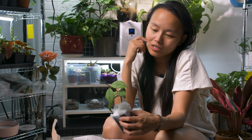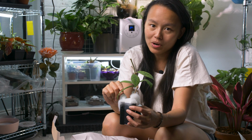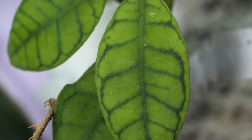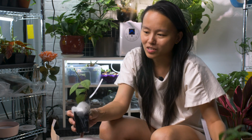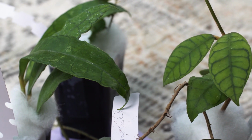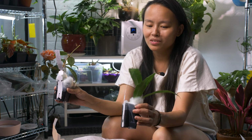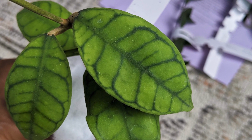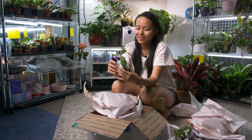So this is the callistophylla, which has actually two forms. This is the short leaf form, and my friend actually just bought the long leaf form, and the leaves were huge, like the palm of her hand. Oh my god, this is such a darling. I mean, compared to the veinage, this one really, I don't know. I was kind of excited about this when I got it, like when I won it from the quick fix, but this one, look at it. Hoya Queen in the making. You're watching it. Mother of Hoyas.